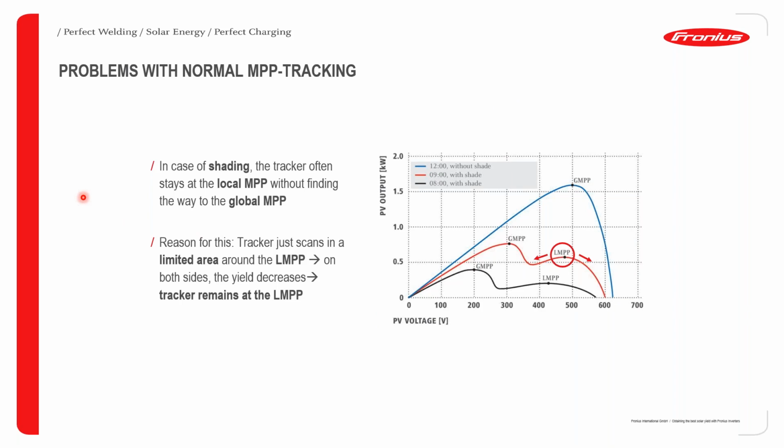However, there are problems with the normal MPPTs, because in most cases, a normal MPPT is going to scan only a section of the IV curve and is going to be stuck in what we refer to as the local maximum power point. So in this IV curve diagram over here, we can see that we have two different maximum power points. We have what we are referring to here as the local maximum power point, and we also have a global maximum power point.